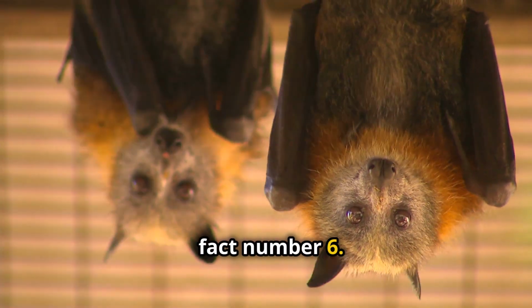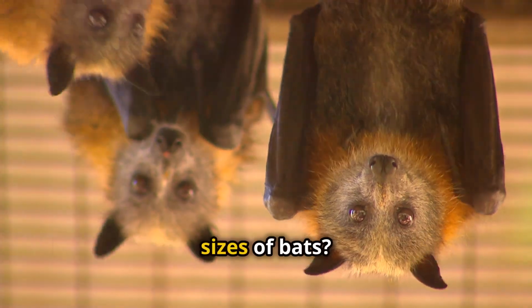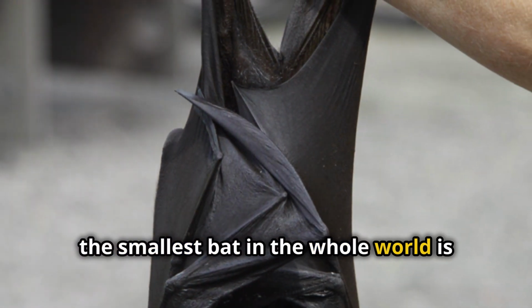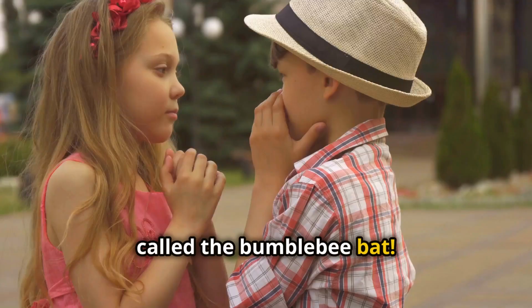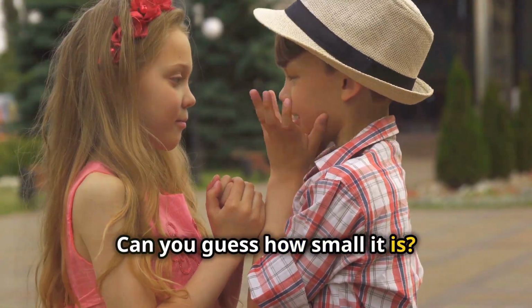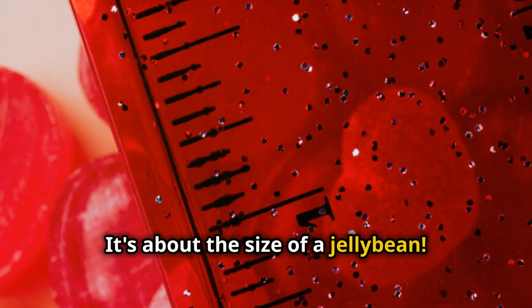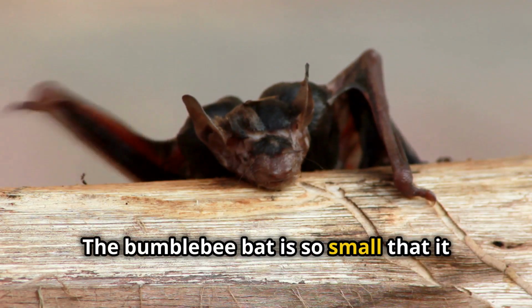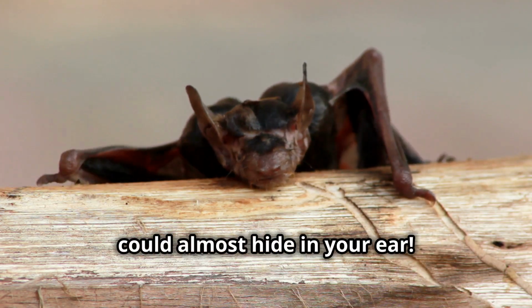Fact number 6. Remember how we talked about different sizes of bats? Well, the smallest bat in the whole world is called the bumblebee bat. Can you guess how small it is? It's about the size of a jelly bean. That's incredibly tiny. The bumblebee bat is so small that it could almost hide in your ear.